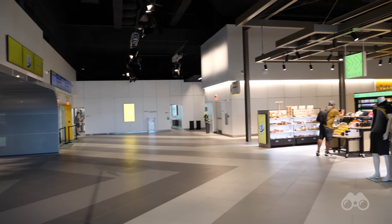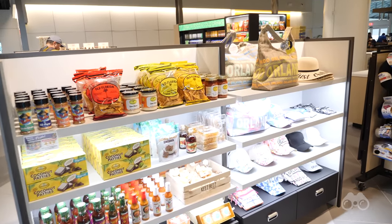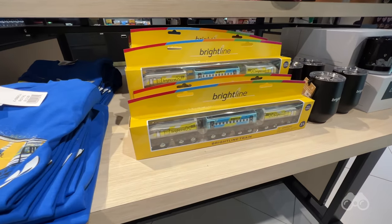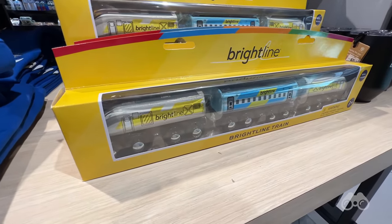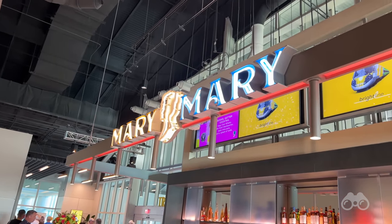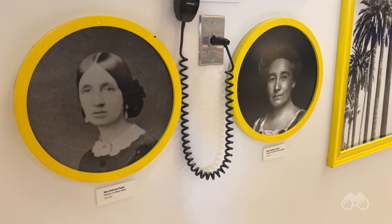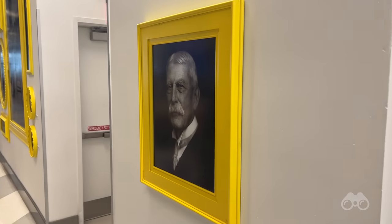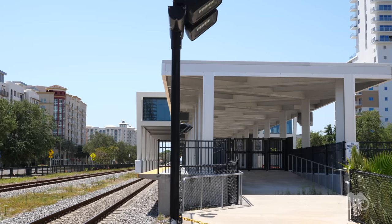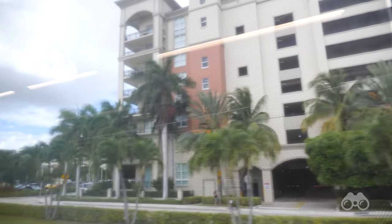Normally what you'll first see here, there'll be an open area and then there will be the market, a gift shop selling food as well as some Brightline specific merchandise like this toy version of the train that we're about to get on. Past the market is a general seating area and the Mary Mary Bar, named after two of Henry Flagler's wives who were both named Mary. Brightline stations pay homage to Flagler as he, over 100 years ago, established the Florida East Coast Railway Brightline is utilizing today to take us on this historic journey.